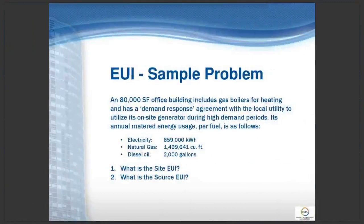So the first problem we're going to talk about today is, again, a sample problem dealing with EUI. We've got an 80,000 square foot office building. It includes gas boilers for heating, has a demand response agreement with the local utility company to utilize its on-site generator during high demand periods. Its annual metered energy use by fuel is as follows, and you can see it there for electricity in kilowatt hours, in natural gas cubic feet, and then in diesel oil in gallons.